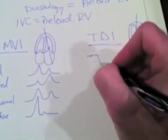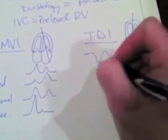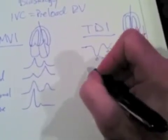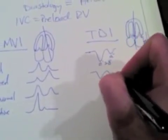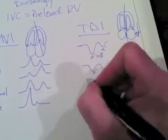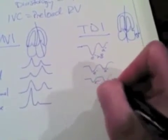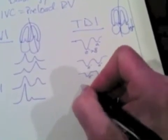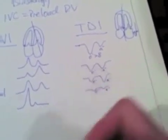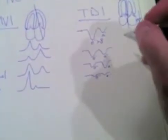And the E prime is going to be bigger than the A prime, and it's going to be greater than 8. In impaired, that E prime starts to get smaller. It'll be around the size of the A prime, or maybe a little bit smaller. In pseudonormal, the E prime is even smaller, often smaller than the A prime. And in restrictive, the E prime is virtually non-existent because there's hardly any movement of the myocardium during diastole.